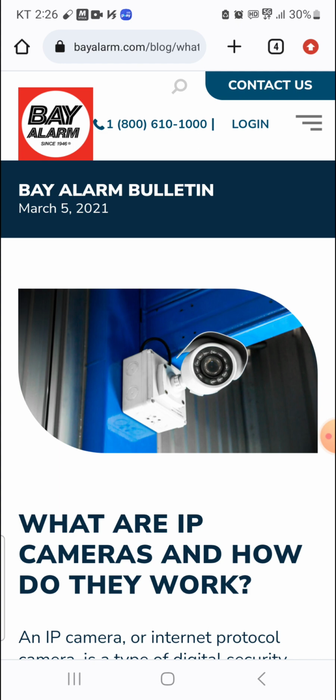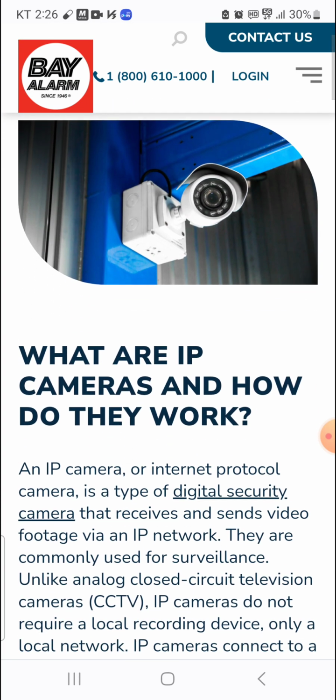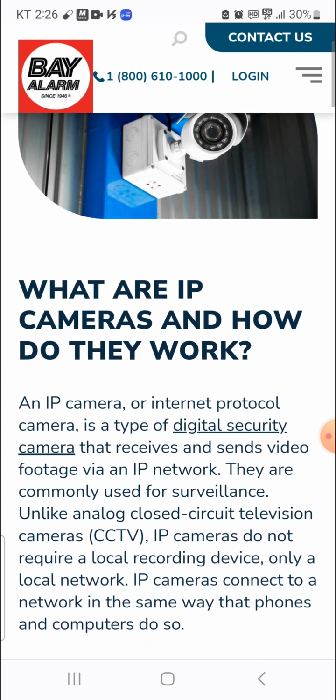This one is from Bay Alarm, and their website address is bayalarm.com, which looks like a very good company. Bay Alarm Bulletin, March 5th, 2021. What are IP cameras and how do they work?